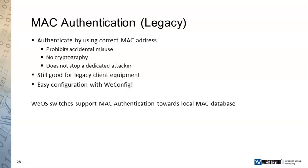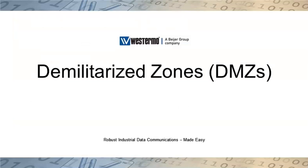If you think it's cumbersome to know what kind of MAC addresses your different end equipment have, we recommend using the WeakConfig tool from Westermo, because it provides an easy way of configuring MAC authentication. So now we have discussed the different features of port network access control. The next topic would be demilitarized zones.